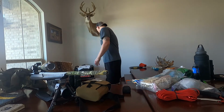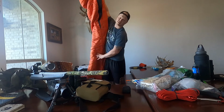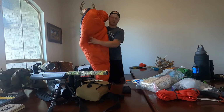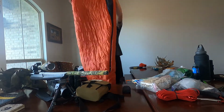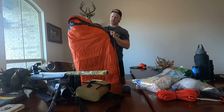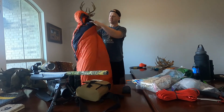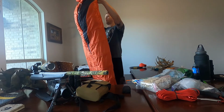All right, let's talk about sleeping real quick before we get more into this stuff. So this is my sleeping bag that I took. It's a Marmot bag, the Trestles Elite Eco 0 degree rated mummy bag. Worked great. I think it's the wide one.